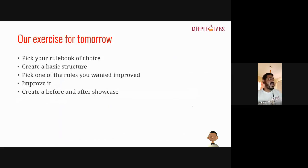The next thing you should do is take one of the rules that you want improved. So maybe take a couple of lines from the setup, or a couple of lines on a turn. It could be just a single sentence, or maybe 2 or 3 lines that you have within your existing rulebook. And using the principles that we've spoken about today, try and improve that and apply those principles to that particular set of rules.